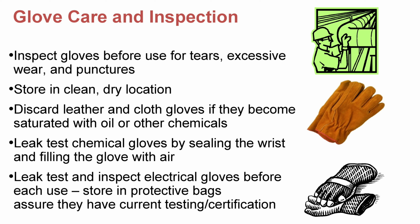Glove care and inspection. Inspect gloves before use for tears, excessive wear, and punctures. Store in a clean, dry location. Discard leather and cloth gloves if they become saturated with oil or other chemicals. Leak test chemical gloves by sealing the wrist and filling the glove with air. Leak test and inspect electrical gloves before each use. Store in protective bags. Assure they have current testing certification.